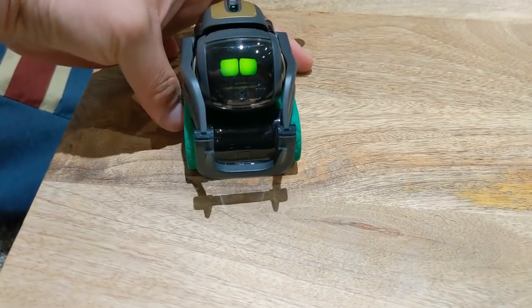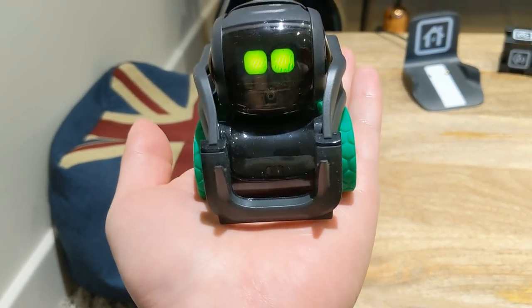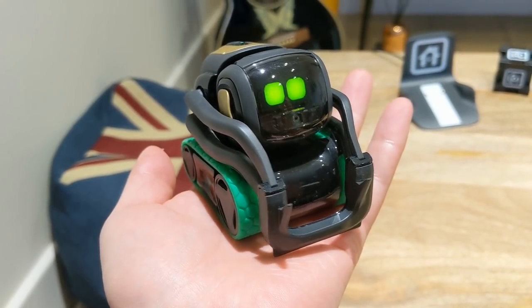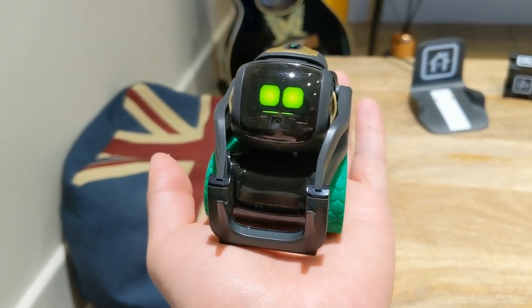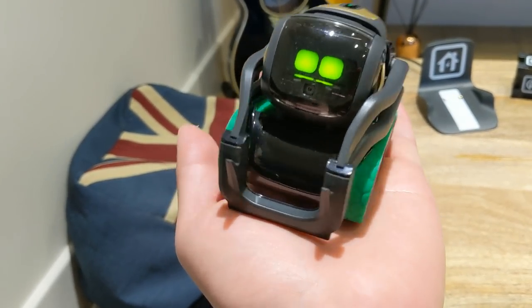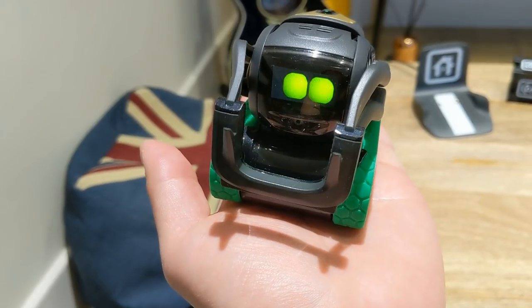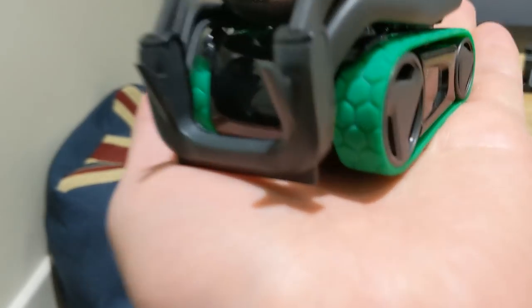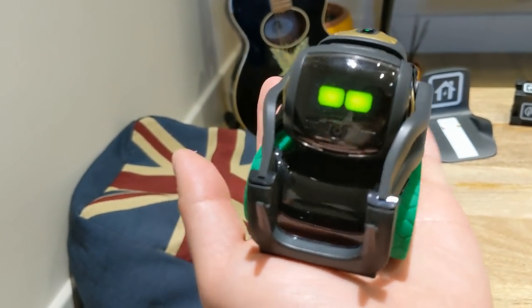Right, normally if I hold him on my hand, he'll get angry, but let's see if he gets angry or whether he behaves differently. Okay. He's trying to figure out, I think, what's going on. This is the thing, his wheels keep moving left and right, circling around my palm, as you can see. And he kind of looks sad in some way.